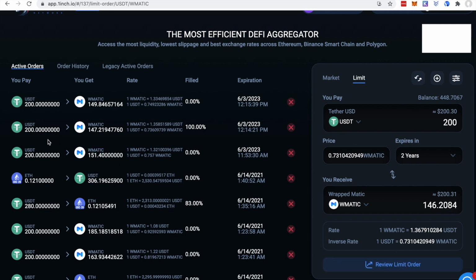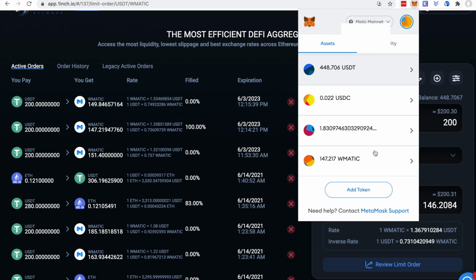So I will show you an example. So here I spent $200 USDT and I bought 147 Matic at the price of 1.35, and you can see 100% of it was filled. So you can see I received 147.217 Matic, and they said I would have received 147.219. So there definitely is a tiny price discrepancy, and I guess it's just based on the pricing at the time when they were actually executing the transaction.